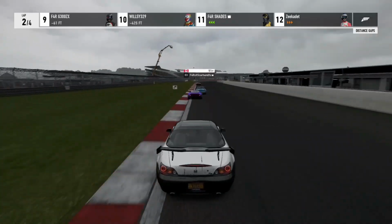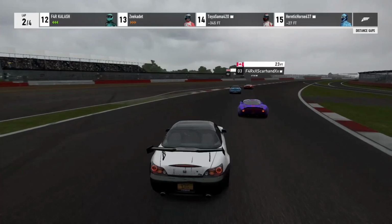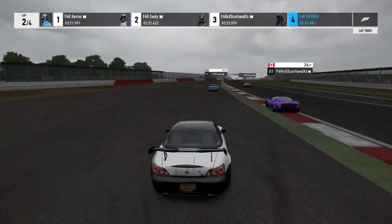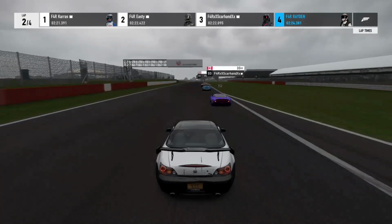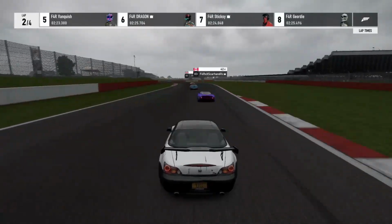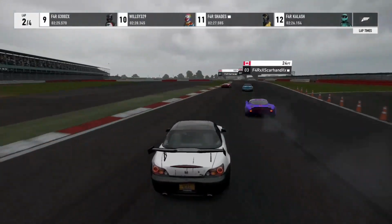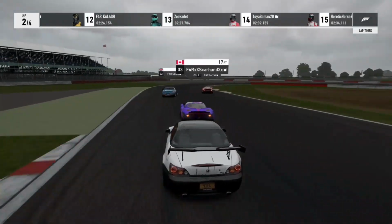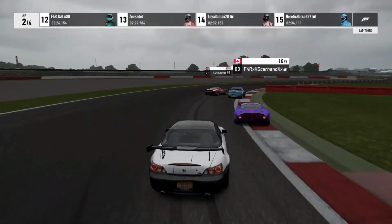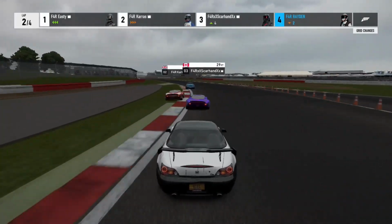It's a very fast sweeping right-hand corner here. Very important to hold your line there. Scarhand defending still as they come up to Maggots and Becketts. How will they navigate this group of corners here? Scarhand holding his line. Easty attacking on Karras. He's going to try to square him off as Karras gets a little sideways and loses the spot. That's going to cost him.